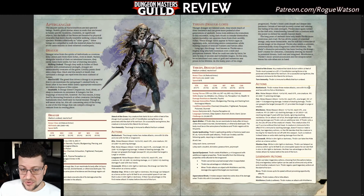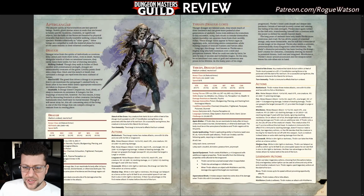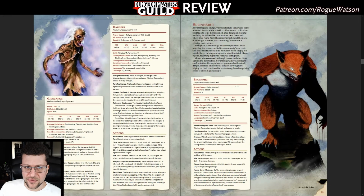I love seeing enemies with their own unique magic items. We don't get a whole lot of that here. There's only two magic items included. One of them is the chains, the actual chains that bind Fenrir, I think is his name, the giant wolf. And then the other one is Mistletoe, which is the sword that Thrain here uses. Who has also lair actions and legendary actions. And I don't think we get mythic traits for him, but we do on some of the bigger ones.